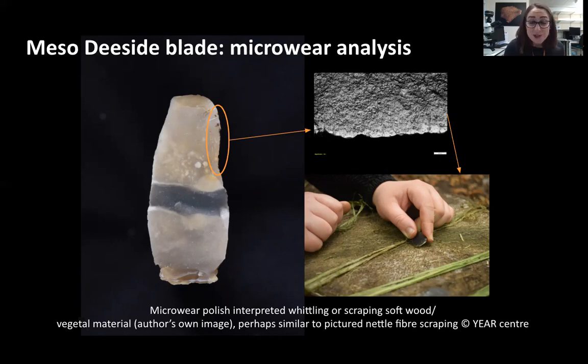It's quite an interesting polish because with plants, and especially plants with a high siliceous content such as nettle, you get polish developing quite quickly. So it's quite interesting with the polish that we observed on the Meso Deeside blade, because for plant polish, it's not actually that well developed. You can see on the very, very edge that there are the beginnings of some smoothing happening. So it is developing, but it's not as substantially developed as we have seen experimentally and also on other archaeological flint tools. So this is why I interpreted that the blade may have been used for only a short use duration.